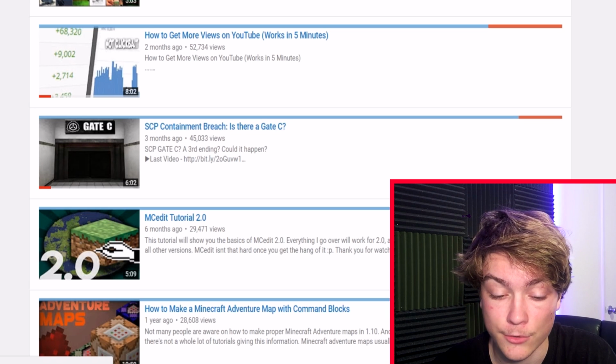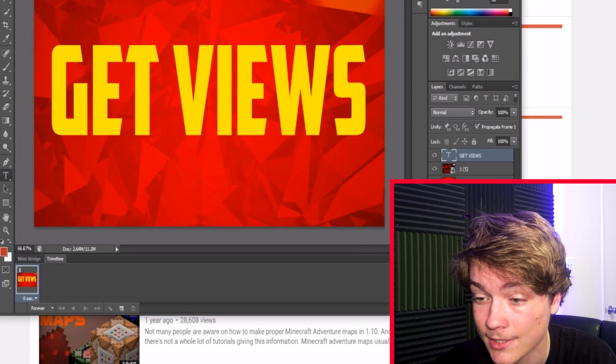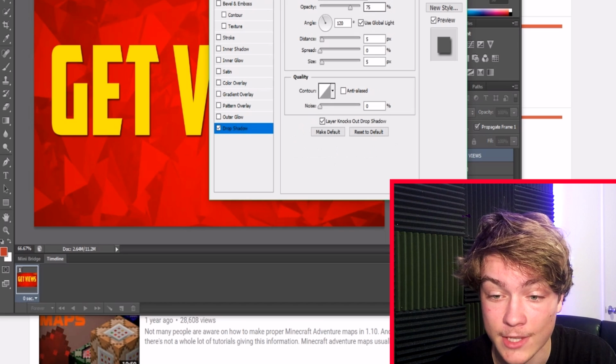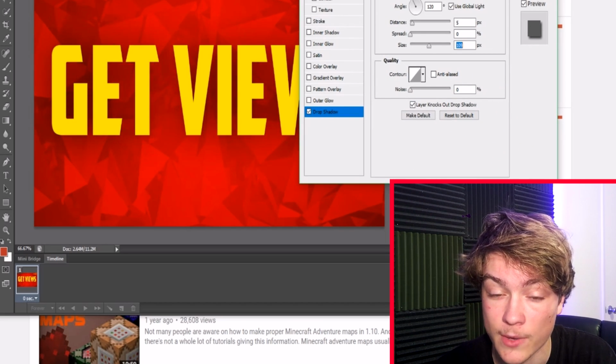And so you could use that same tactic for this, and you could spice up this text too by right clicking it and then going to blending options, go down to drop shadow, and you can leave it at that, or you can mess around with the drop shadow size, and there we go. This way it looks a little bit more contrastful.